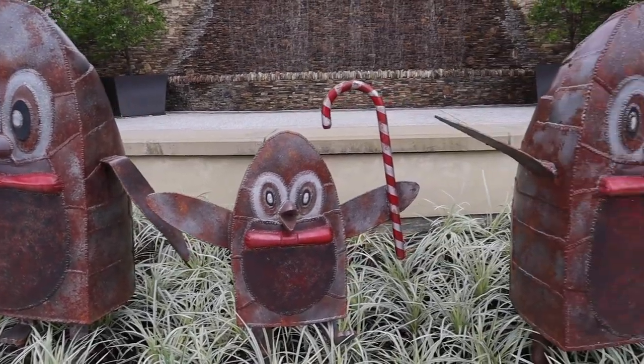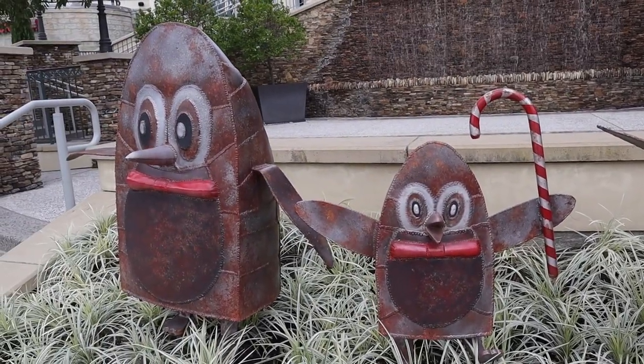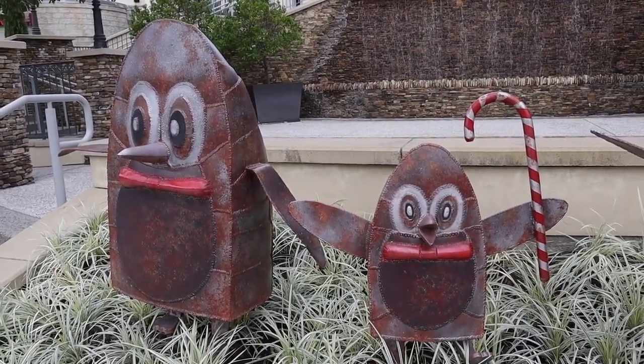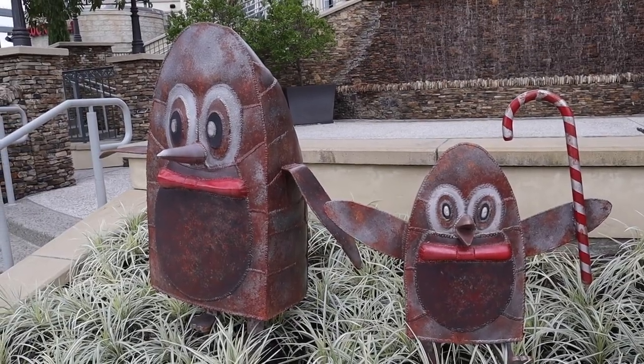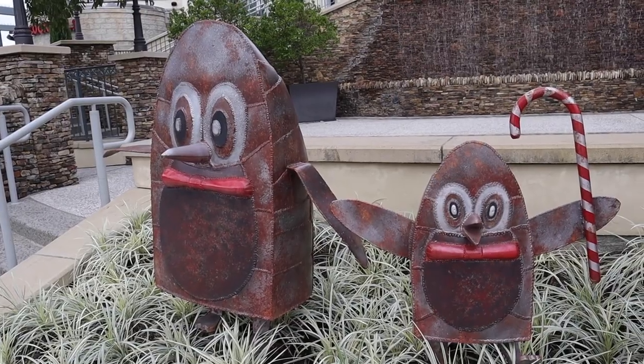I forgot to put on my button that I got. And there we go. Proud owner of the Christmas Tree Stroll button 2020. In addition to the steampunk reindeer, you got steampunk penguins. This is kind of cool. I wonder how many different animals they have across Disney Springs in steampunk form.